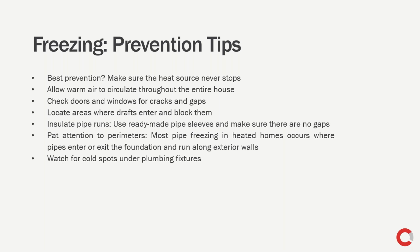There are areas where the drafts enter, and they need to be identified and blocked. As I mentioned, insulation can shift. You can have a door that allows air to enter. Make sure that pipe runs are insulated. There are already-made pipe sleeves you can buy at any hardware store to insulate the pipe.